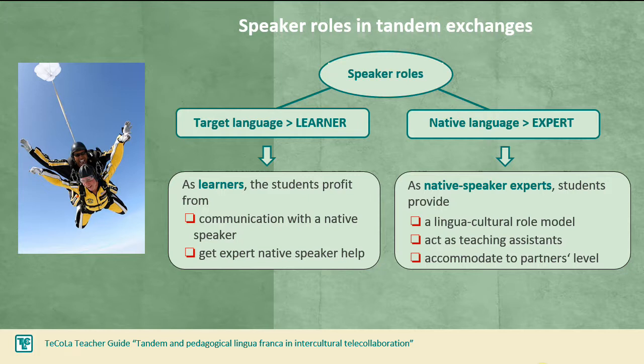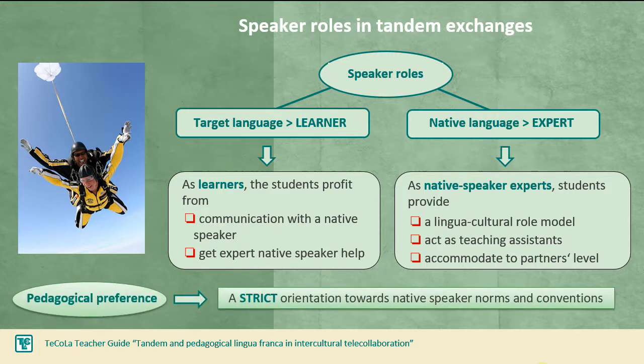In a tandem constellation, the pedagogical preference is for a more or less strict orientation towards native speaker norms and conventions.